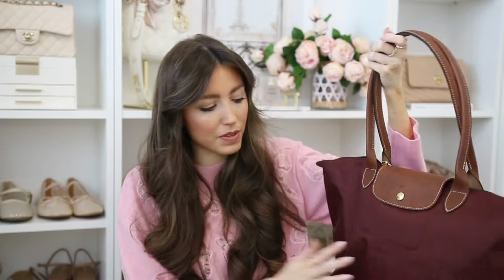You could fold it down, and I just keep it stuffed for when I'm not using it, because when I got it, it had like a slight crease in it. That's how they come. But once you keep it stuffed for a little bit, the crease will disappear in no time. But I can't say enough, I've had Longchamp totes for quite some time, and I just love the brand in general. But this burgundy is so good.